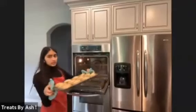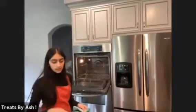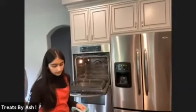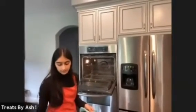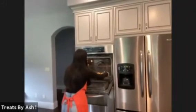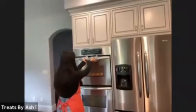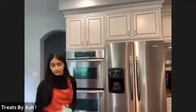Okay, so as you can see, they're nice and golden brown, but I'm just gonna make sure they're done. I'm gonna stick a toothpick in, and if it comes up clean, they are done. So my cupcakes are not done yet because it has a bunch of batter on it. So I'm gonna put it in for another 2 minutes.